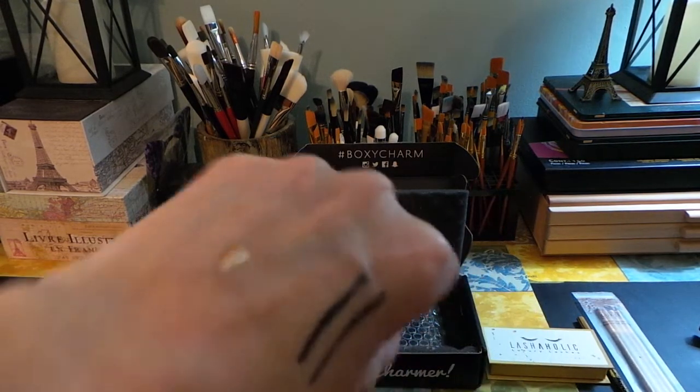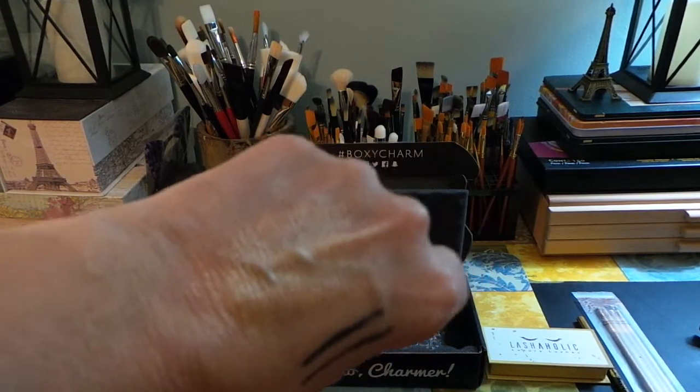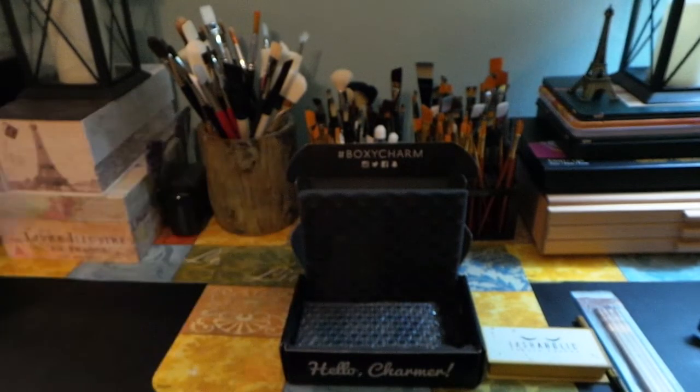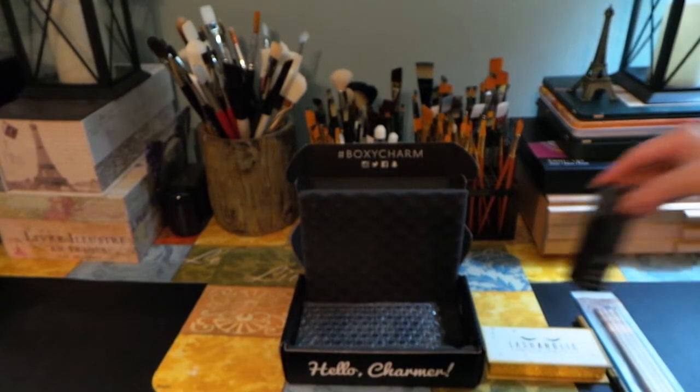Okay, so there it is on my hand. Wow, that is nice. I don't know if you can really spot that, but that has got some glitter. I like that. I guess that would be good for your décolleté. You could put that on your shoulders. I would love to try that on my eye, just to see how that goes.